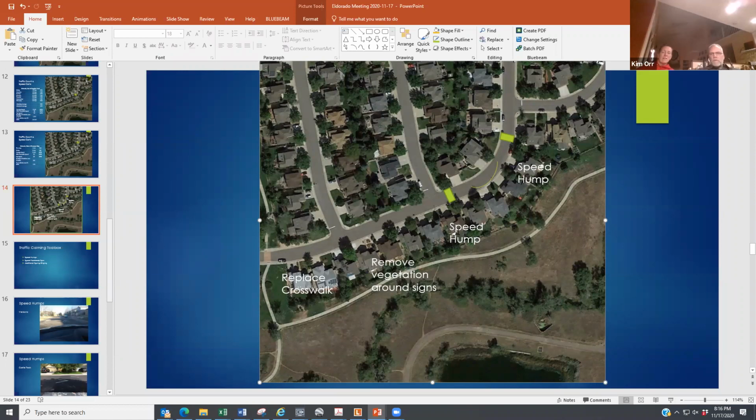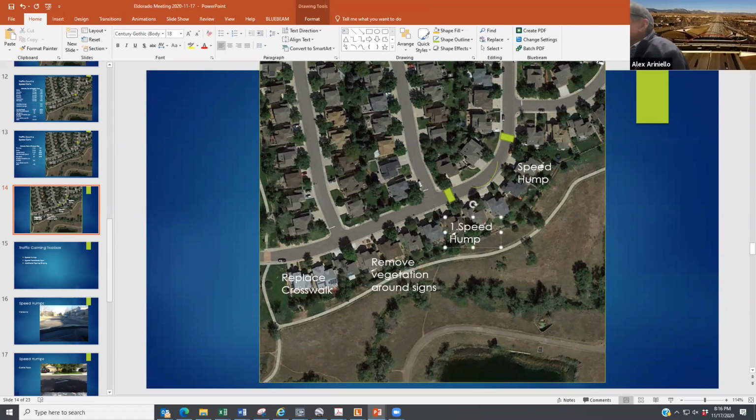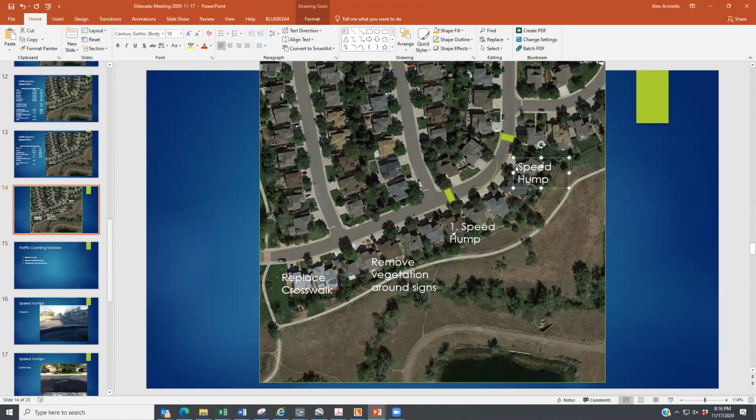Derek and Kim would agree with that center one. We're closest to that middle speed bump, so we're biased there. We're also willing to sell lemonade and brownies to raise the money. Yeah, absolutely. I told the girls it's a lot to sell.